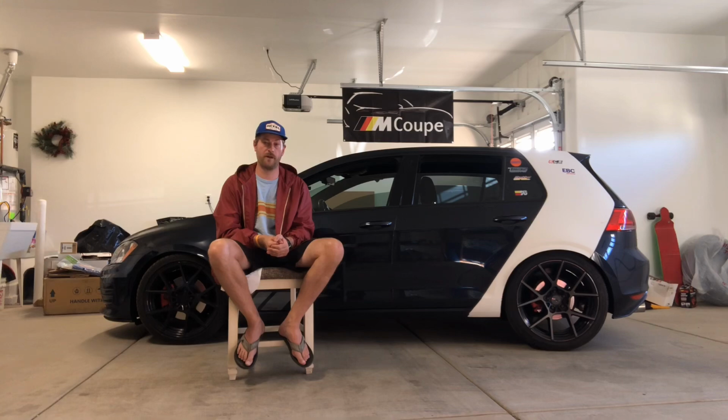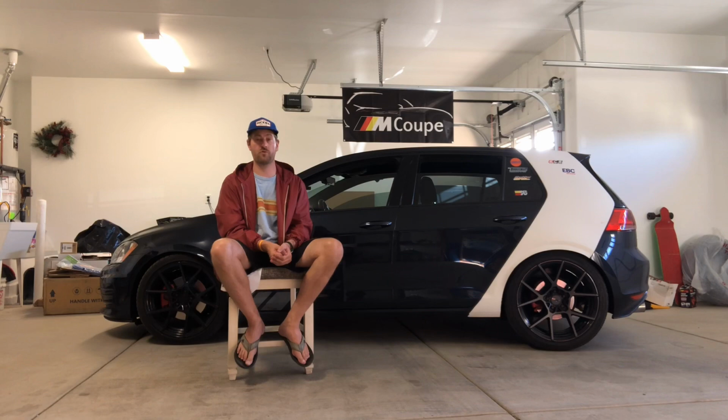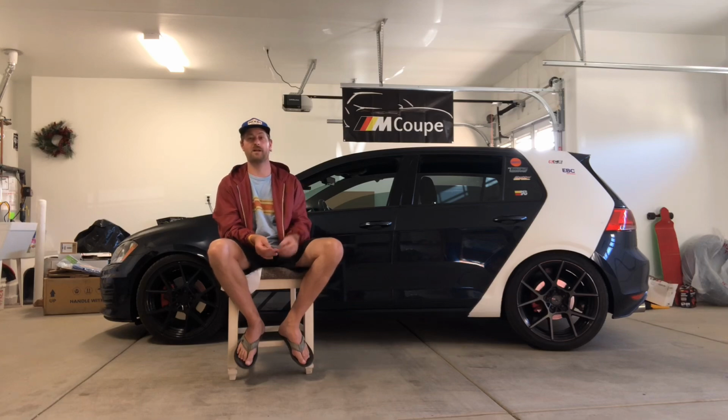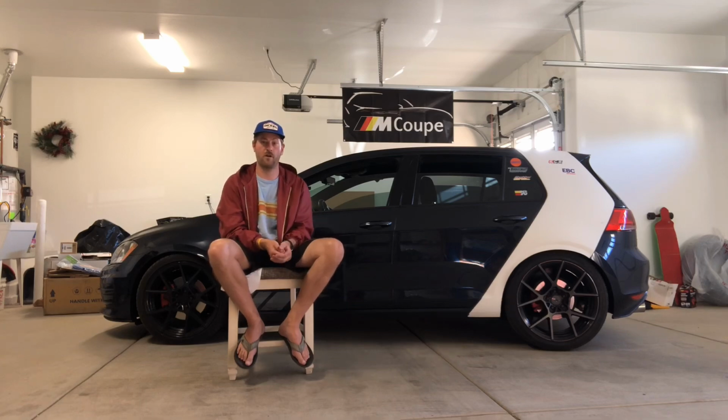Some people are pushing 500 wheel horsepower with these cars with the stock diverter valve, and they're doing just fine. So I really regret getting that blow-off valve. Who knows if my turbo would have blown or not, but I do believe that it had a part to do with the turbo blowing. So that's why it's number one of the worst mods that I personally have done and been dissatisfied with.